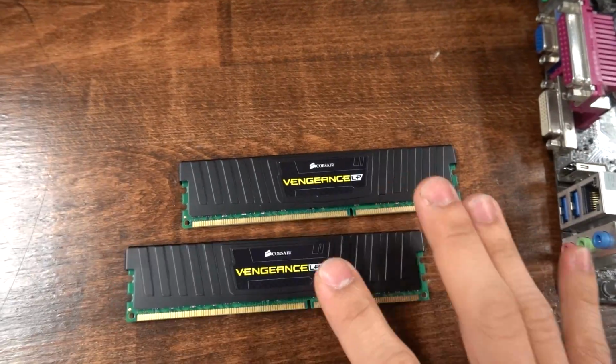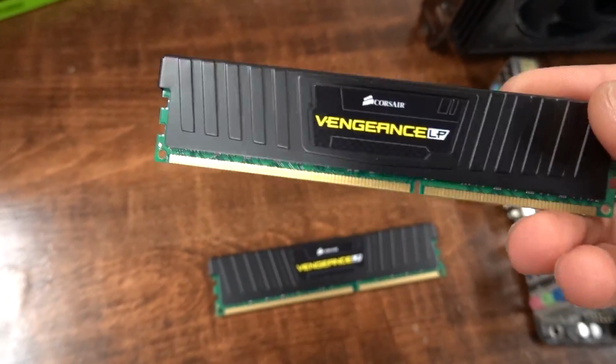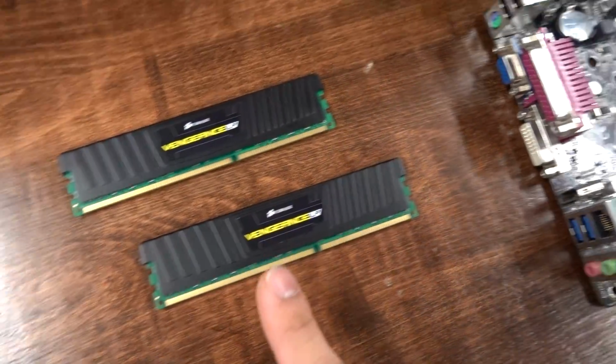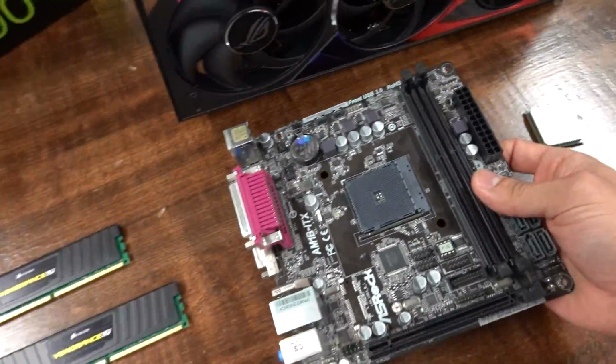16 gigs of Corsair Vengeance LP DDR3 memory. Look at those nasty green PCBs. Remember when PCBs were this color? Ugh. 1866 megahertz. I don't even think this board supports that speed. I think it tops out at like 1600, which is just perfect for this video.